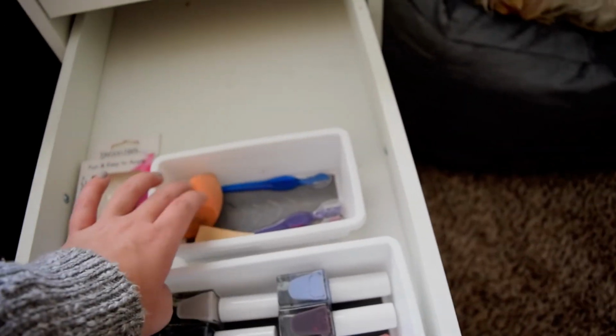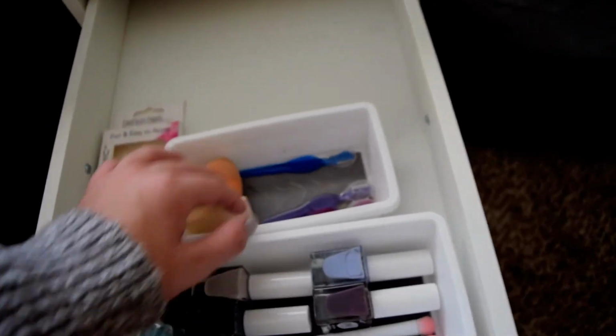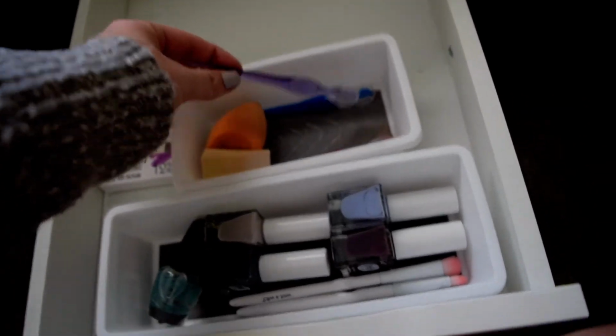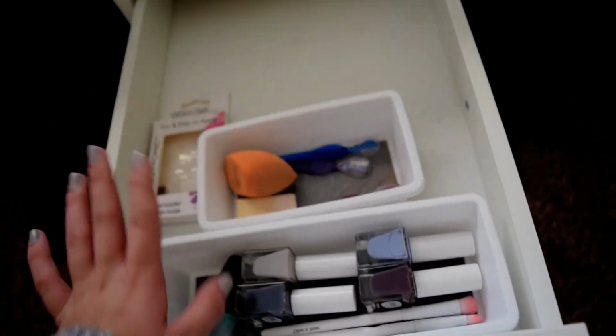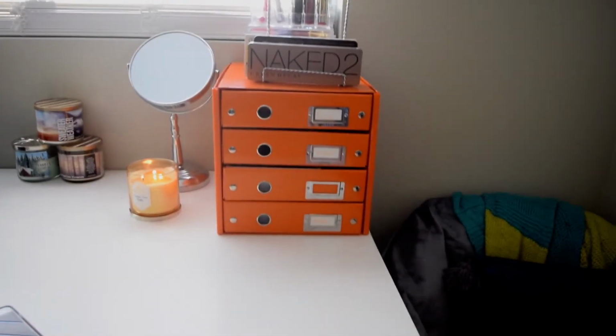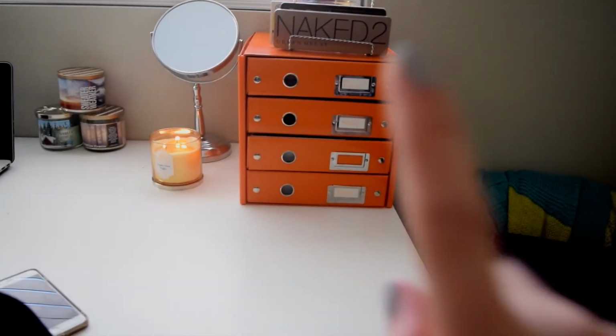So 2 sponges, the Real Techniques one. This is just a triangle sponge that I have. And then 3 of these like brow razor things that I like to have as well, just in case. So I have all of those in the second drawer. So that is basically it for my makeup collection. That is all of it from that drawer to my Snap and Store.